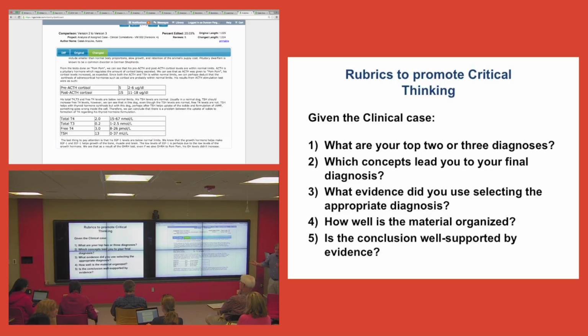I say, can you pick out the possibilities? And if you think you're right with the top 2 or 3 diagnoses, which concepts did you use to come to that conclusion? It's something that we'd like to know, because there are many approaches that they can use. What is the evidence? Was it appropriate for the diagnosis or not?